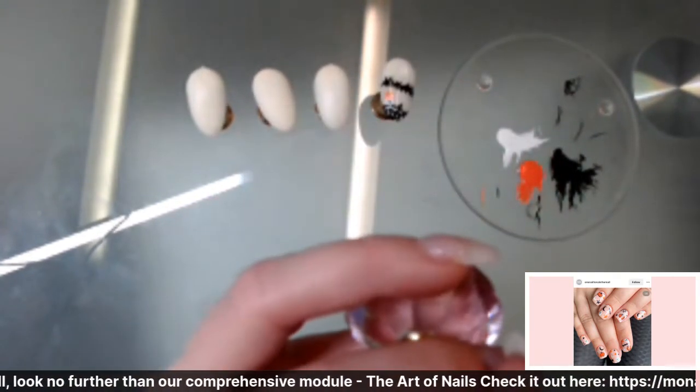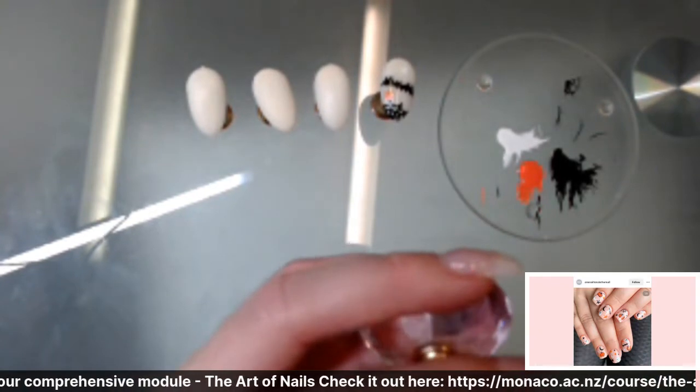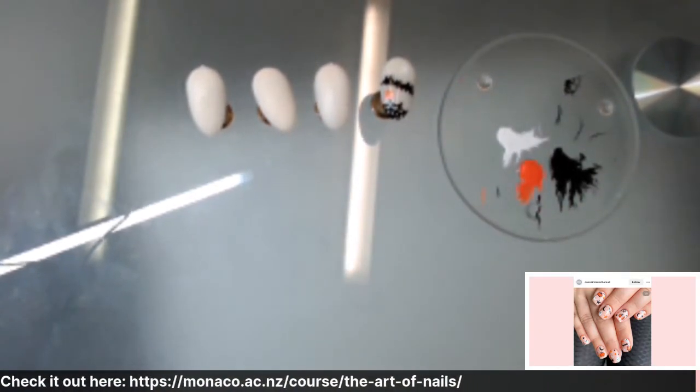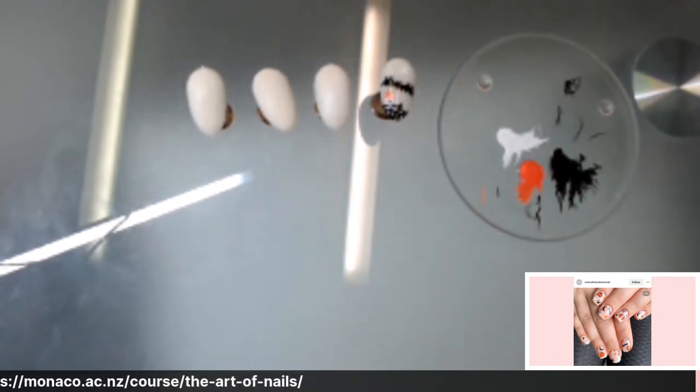I'm pretty happy with that. So I will cure that. A 10-second flash cure.